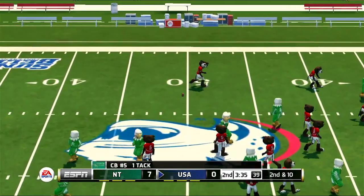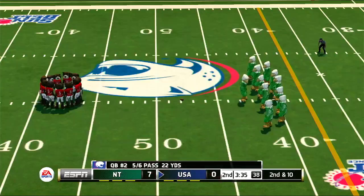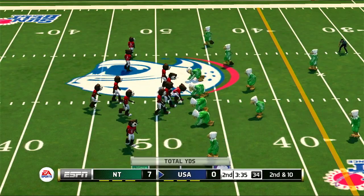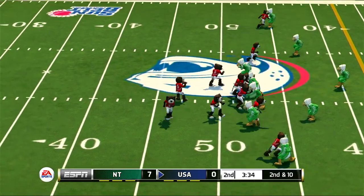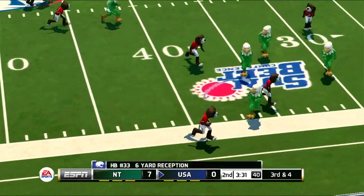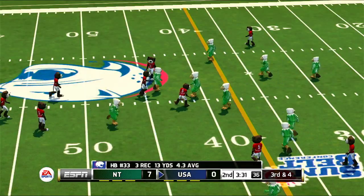Throws quick to the receiver and it falls incomplete. I mean, he has his wide receiver wide open. You spend all those hours during the week to be able to get prepped and ready to go. You got an open man like this, just step and deliver and make the throw. There's a strike, complete. He's out of bounds around the 42-yard line.